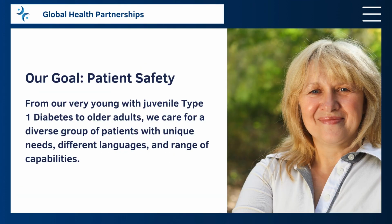At Global Health Partnerships, 40% of our diabetes patients struggle with consistent glucose monitoring, and 25% need emergency room care for unmanaged complications. These aren't just numbers. Our patients face daily challenges managing their medical conditions. We care for patients with unique needs, different languages, and capabilities.